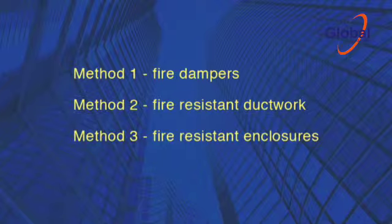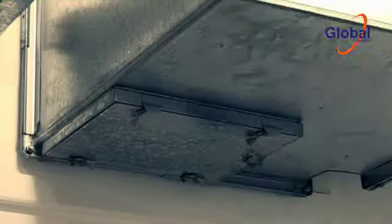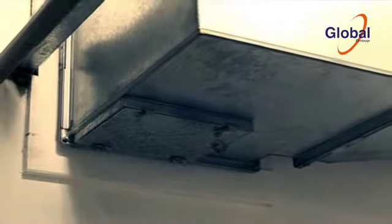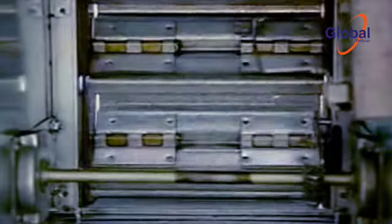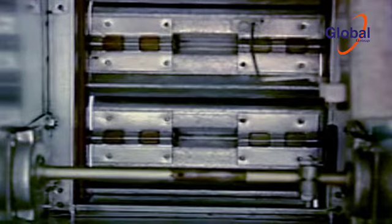Let's have a look at these in more detail. A fire damper is a device installed at the point where a duct penetrates a fire escape or compartment wall or floor. Under normal conditions, the fire damper allows ventilated air to pass through a duct, wall or partition. In a fire situation, however, it closes automatically to prevent the passage of fire or smoke.